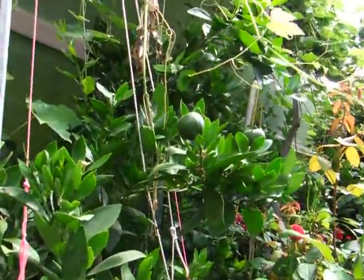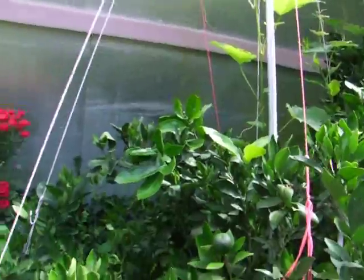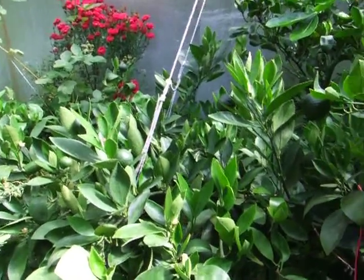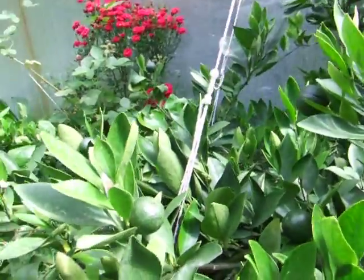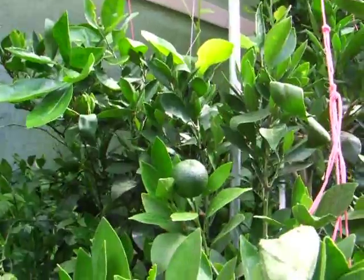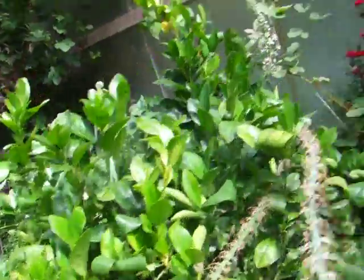And this is a red navel or Cara Cara. That's a large Washington navel type sweet orange. And the fruit that's set now will probably be ready next year, about a year from now. This is a tango mandarin.